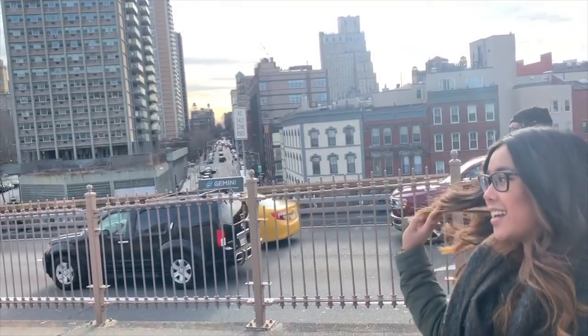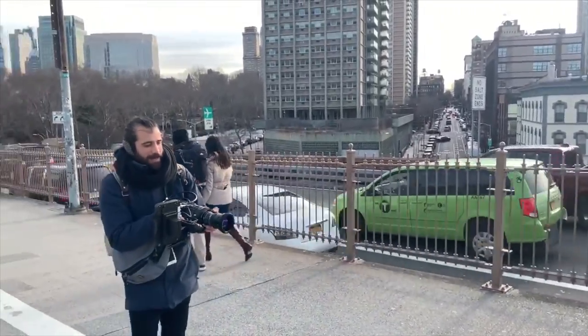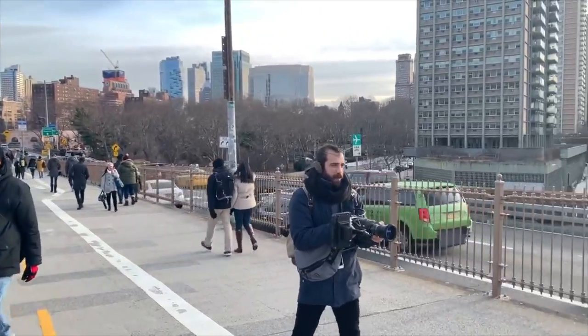Show me the outfit a little bit. There's really nice colors going on here, yes. Widen your stance like this. Okay, I'm watching with my foot in place.